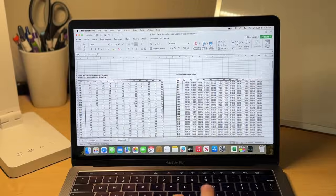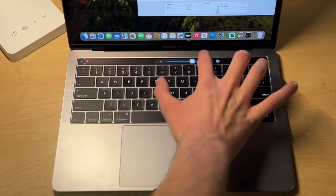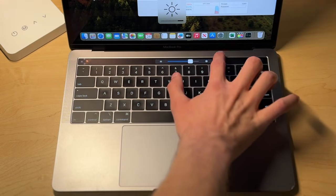And for some people, they find it very handy because it allows them to be efficient with their work. However, for me and quite a lot of other people out there, it is very annoying because if you want to adjust the brightness, for example, you have to tap on it, then it opens up another menu, and then you have to use a slider to adjust it. Whereas if it's just a typical keyboard, you just press the button and it adjusts it for you.